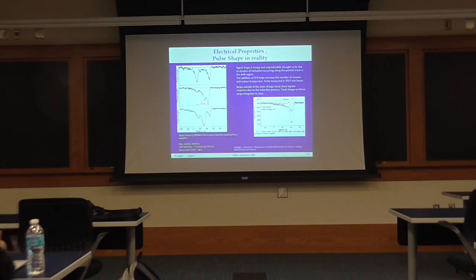Except how much is the relative height? Because we do the same technique in our integral. There's an image charge first and then the electron charge. That's why I think a double peak with different levels is a usual phenomenon.